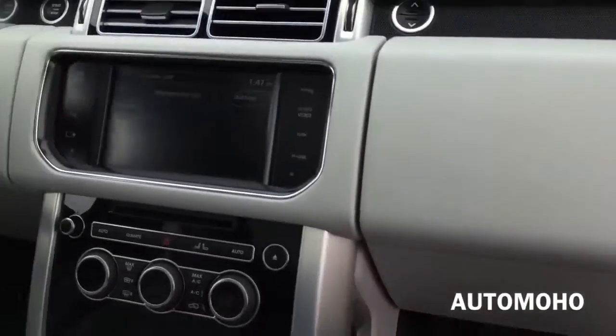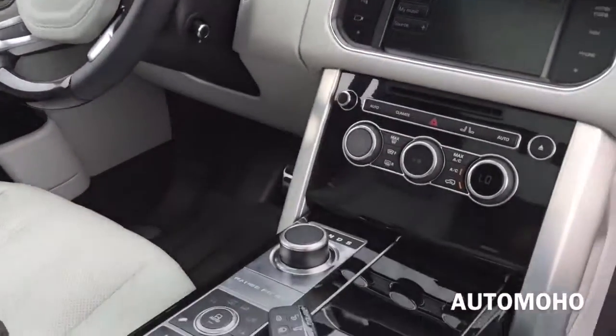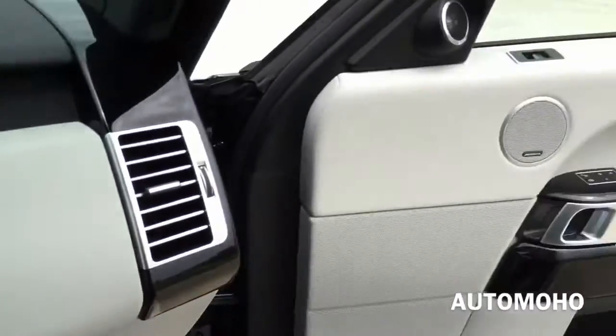Now let's jump into the front passenger seat and see how it is in the front. So the front passenger seats are very spacious as well.